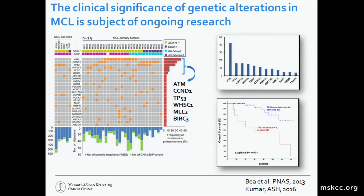On the left, you can see a tile plot of the initial whole exome sequencing that describes the genomic landscape in mantle cell lymphoma. In this study, 29 cases of patients were sequenced, and we can see that the most commonly recurrent mutations in mantle cell lymphoma involve DNA repair pathways, such as the ATM gene, CCND1, and P53 alterations.